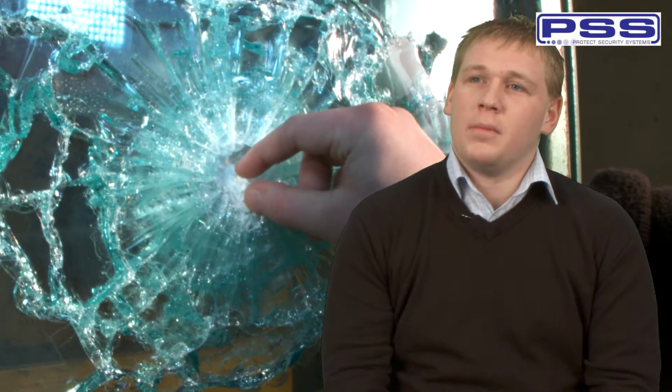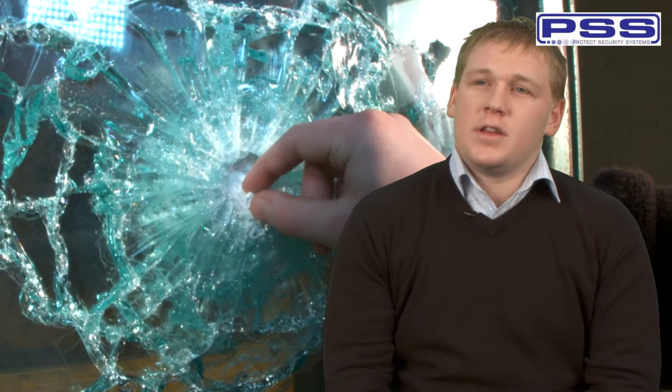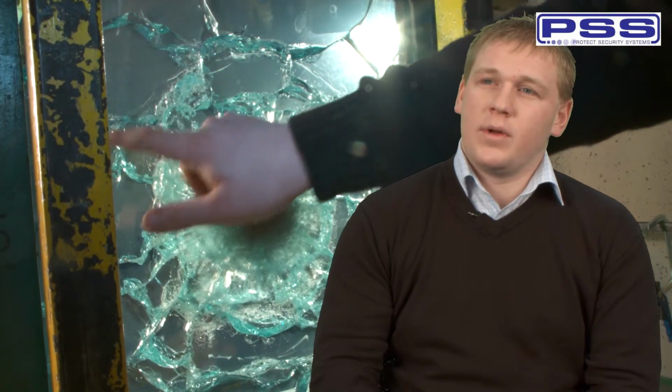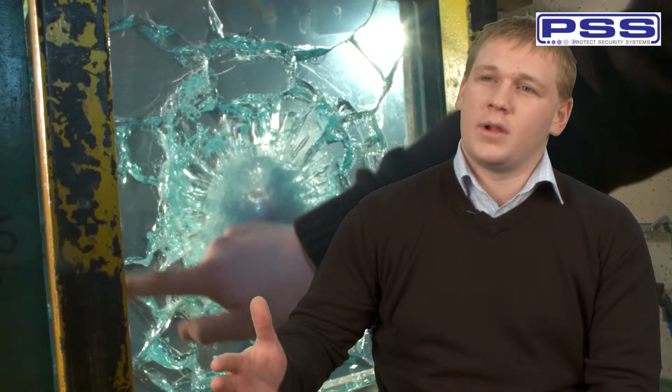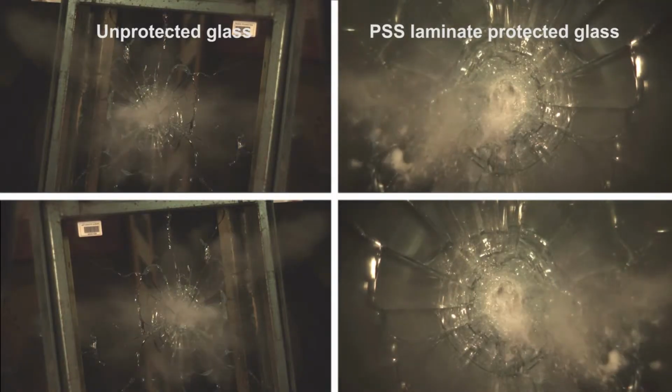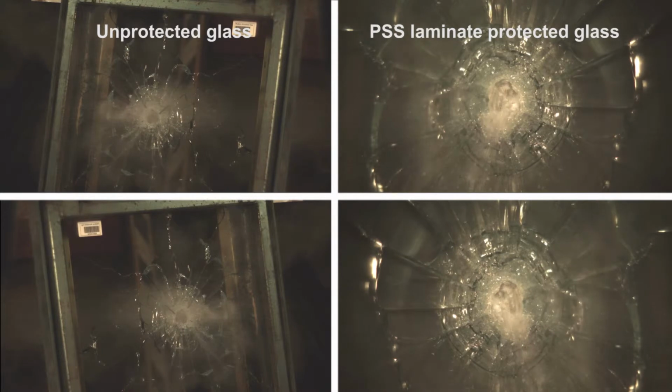Well, you apply the laminate on the interior side of the glass. This stops any shards or penetration of the bullet or bomb blast. And as you can see, as the bullets hit the glass, the laminate has absorbed the energy from the bullet, and there's a halo around the centre of the bullet where the laminate is detached from the glass and absorbed all the energy. PSS laminate turns ordinary glass into being highly bullet resistant.